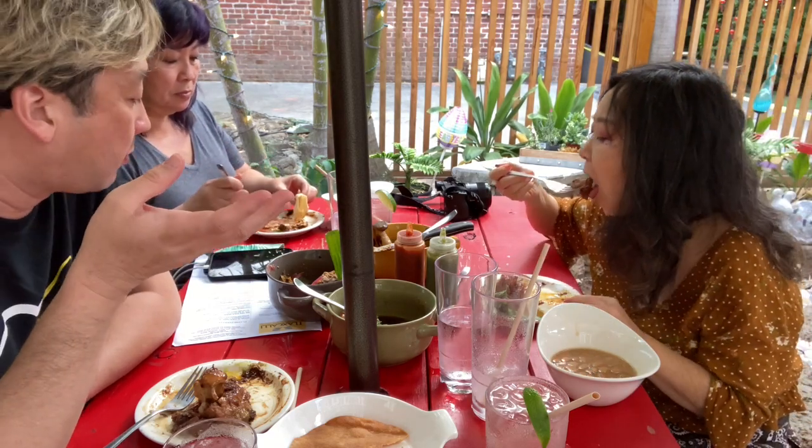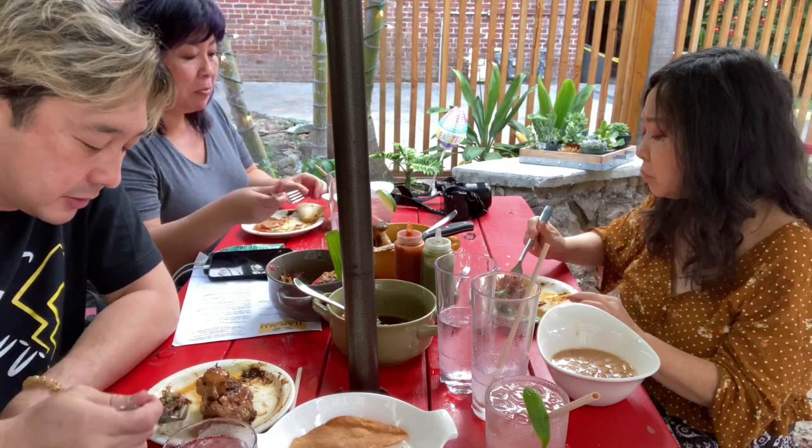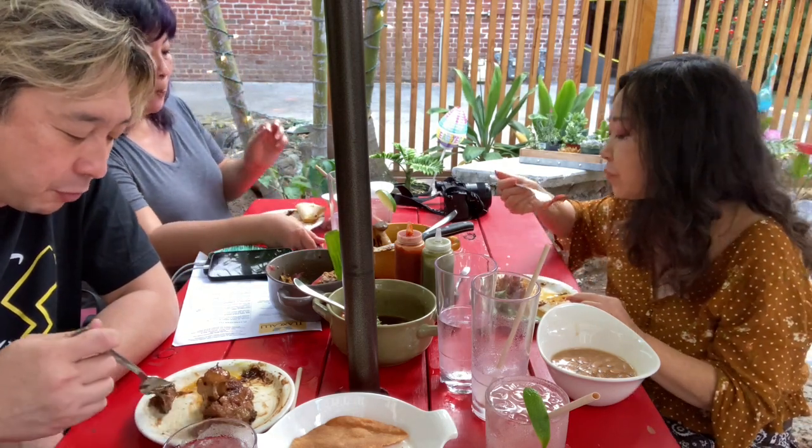I want more. The green one does work with this stuff, so it does, right? It has a nice acidity. I'm almost feeling like I'm insulting it. The red one doesn't do anything. No, because I think it's too similar, too aligned in the flavor profile.